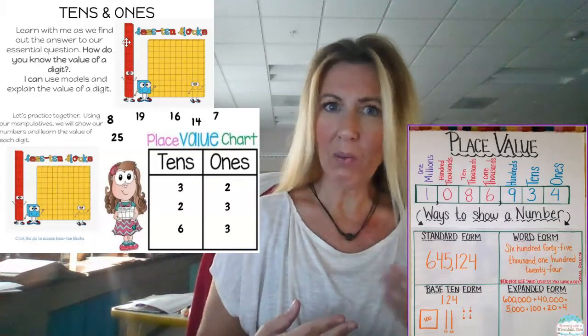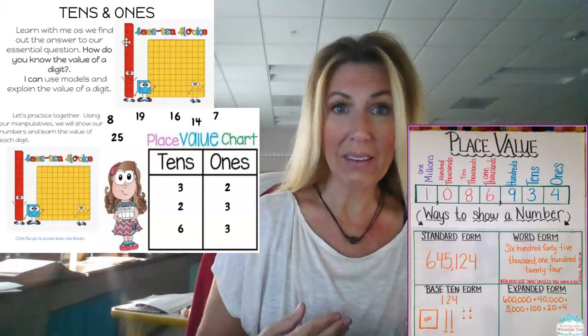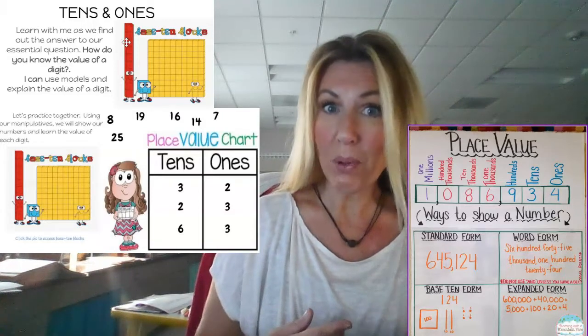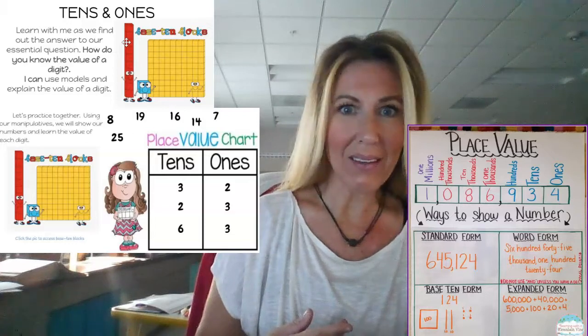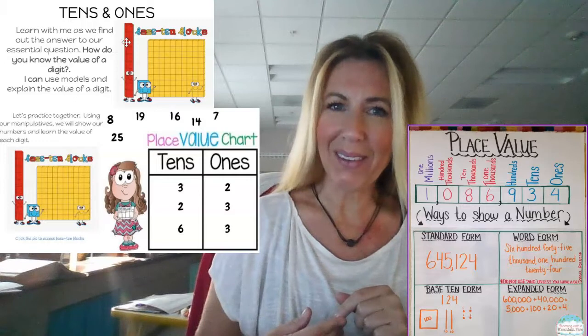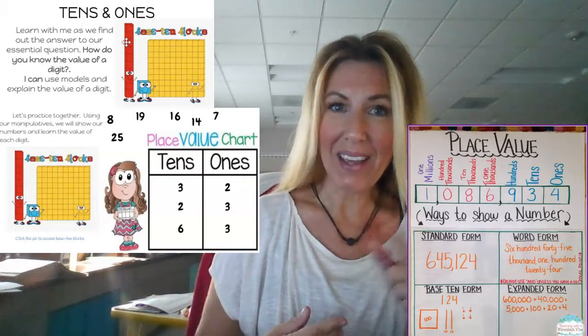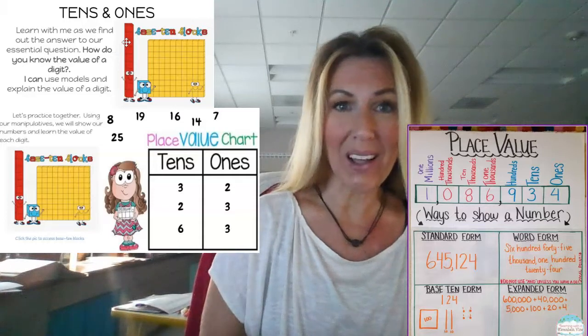Not just that, but for example, if I have the number 31, how could I show that as tens and ones? Multiple ways. Initially it would be 3 tens and 1 one. But what if you had 2 tens for 31? Then how many ones would you have? That's the level of thinking that we've been working on.